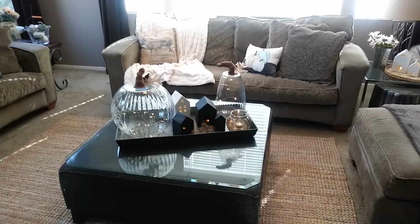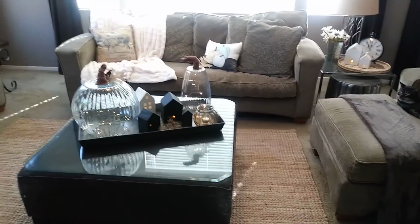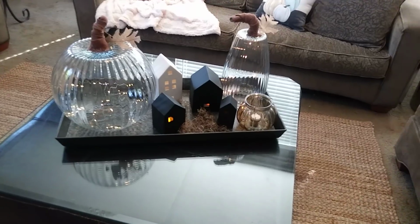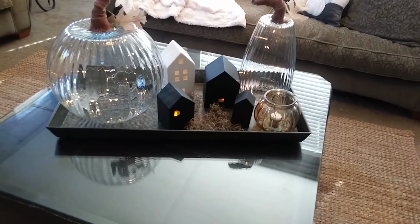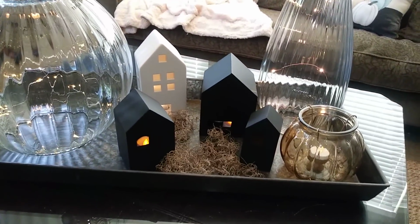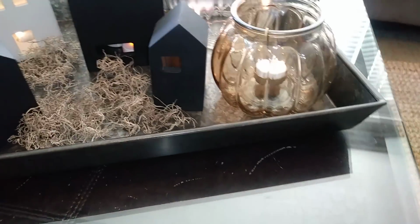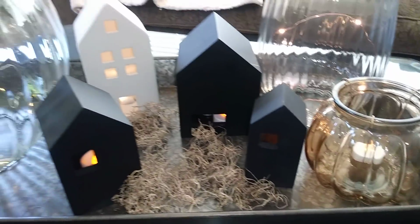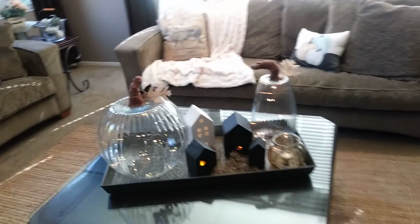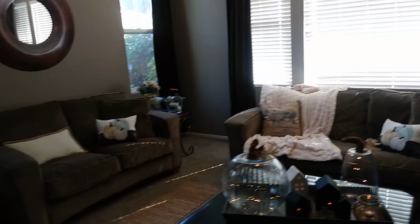All right. And then I just have a sisal rug like usual. And my boot tray from Target with my Pottery Barn dupe pumpkins. I'll link at the end of this video. And the Hearth and Hand houses and Target Dollar Spot house. And another little pumpkin from Pier 1 that my dear friend Diana got me. I just like these little houses so much. At night, this coffee table just lights up and the lights bounce off of the glass. And it's just so pretty.